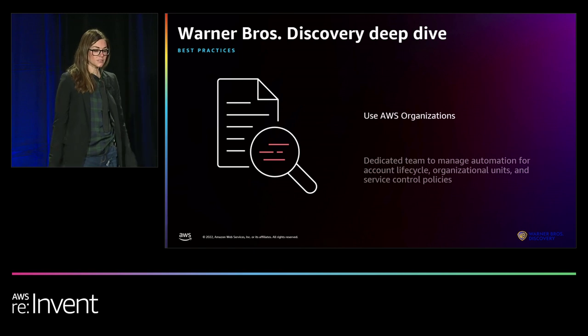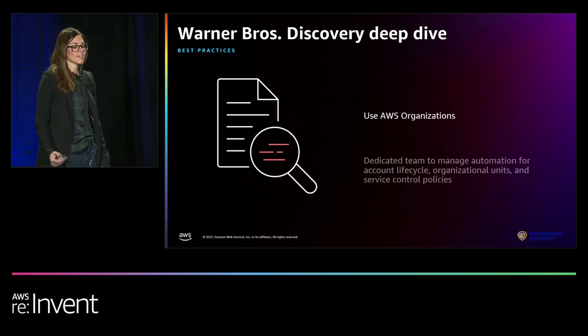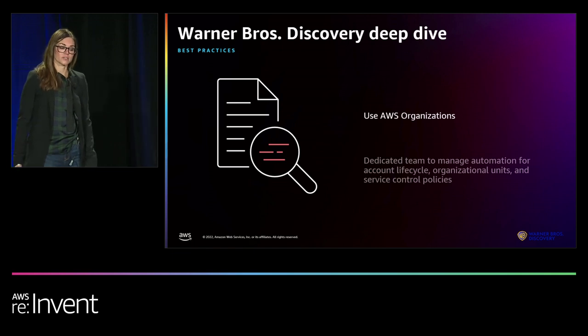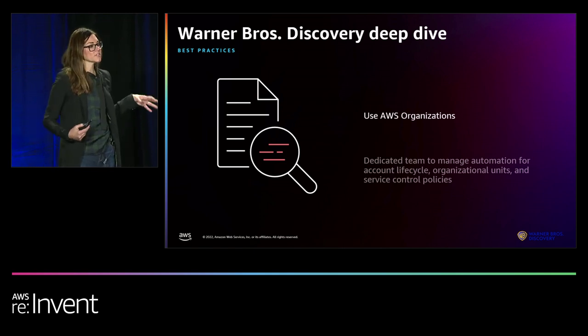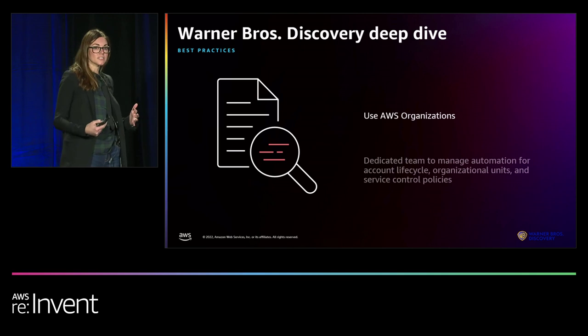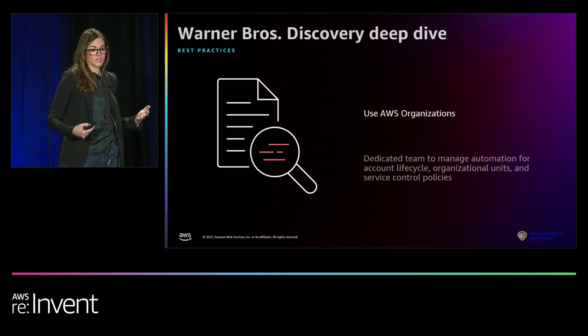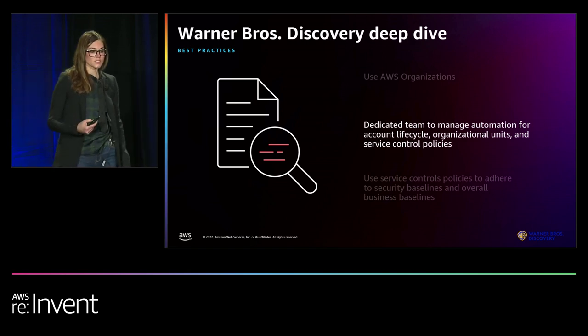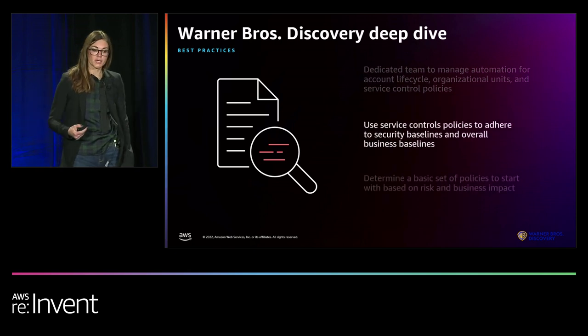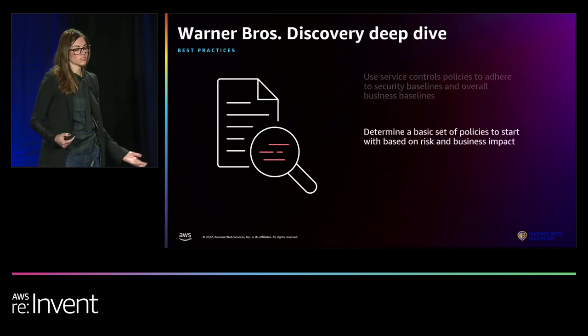Some of our best practices: use AWS Organizations. Have a dedicated team to manage automation for account life cycle, and fight for it too. Don't let the cost cuts get that. Have that team be responsible for the account life cycle, OUs, and service control policies. All of these services are going to come out with more features, and having this team curate it and be ahead of the game is going to be critical for any other scale that you may not think about is going to happen. Use service control policies for security baselines and overall business baselines, and determine that basic set of policies to start with based on risk and business impact.